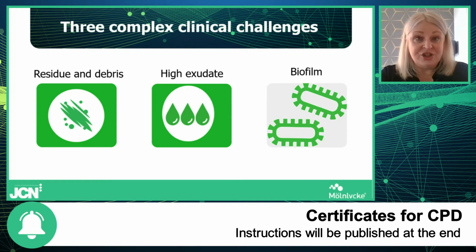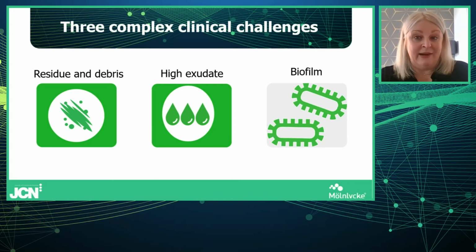Access to education and training was third in line, and challenges around dressing leakage and maceration was also very high on the list. And I do feel that that particular challenge could be directly linked to the first biggest challenge, which you said was that difficulty in accessing appropriate dressings. And it could also be linked to problems with your staff being able to access training and education over that difficult period.